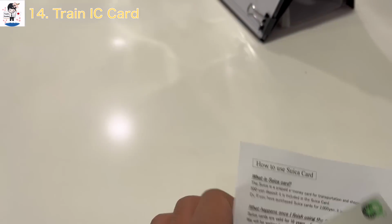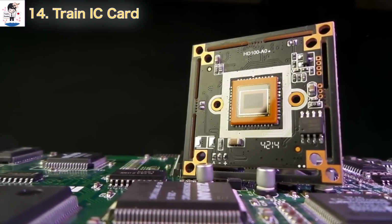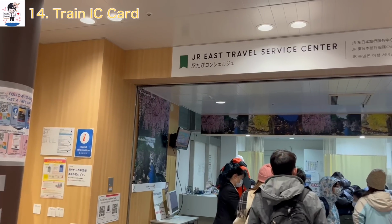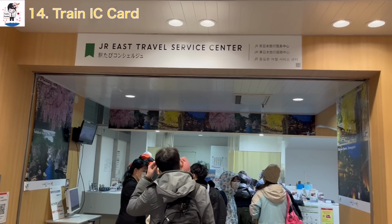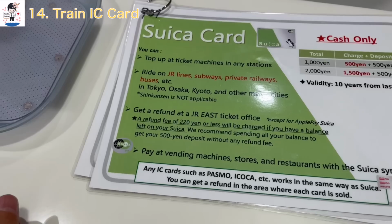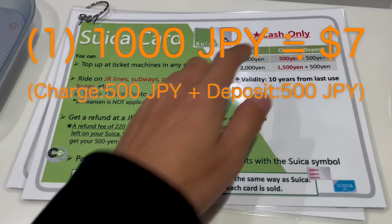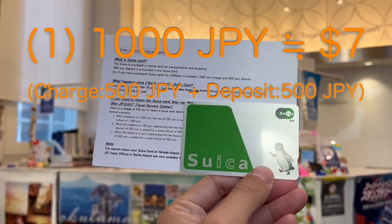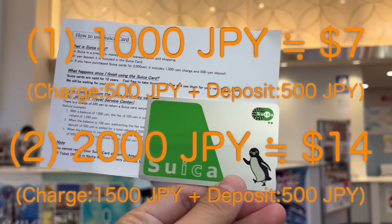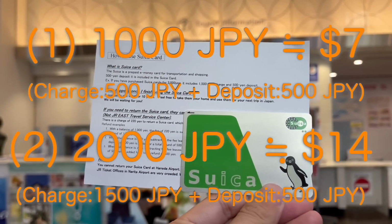First, each person can only buy one card due to limited stock amid semiconductor shortages. I asked to purchase one for a friend, but was told that they could not sell it due to a shortage of semiconductors and low inventory. Second, there are two purchase options: a plan with a 500 yen deposit and 500 yen charge, total 1,000 yen, and another with a 1,500 yen deposit and 500 yen charge, total 2,000 yen.